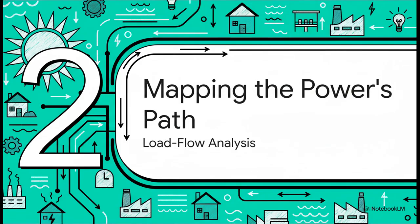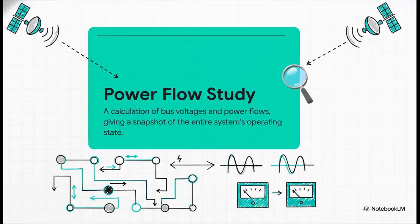So because this balance is so delicate, you can imagine engineers need a map, right? They have to know what the system looks like under normal, everyday conditions. And that's where their first big tool comes in. It's called a load flow or power flow analysis. A power flow study is basically the grid's GPS.